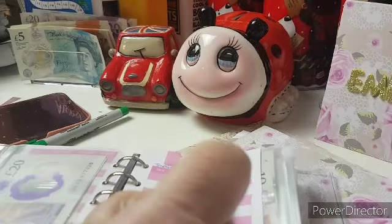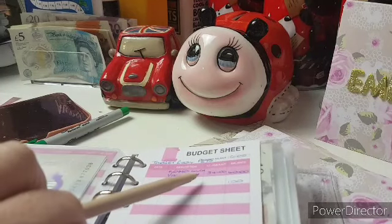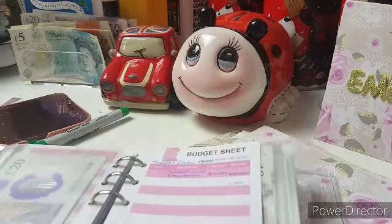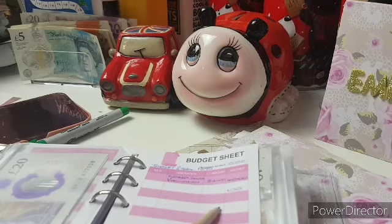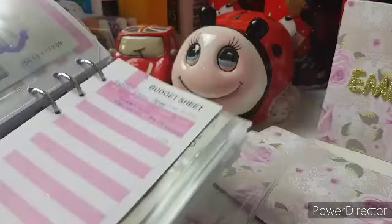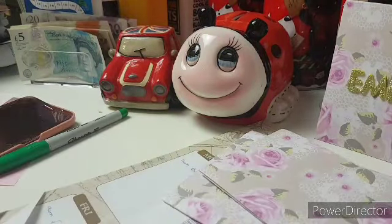So when that 34 comes out for the kennel cough vaccination, that'll leave me £66 in this envelope. So to fully fund this envelope, I will need another £234 to go in here to pay for the kennels. So that's the envelope done. Sorry, that's that binder done.